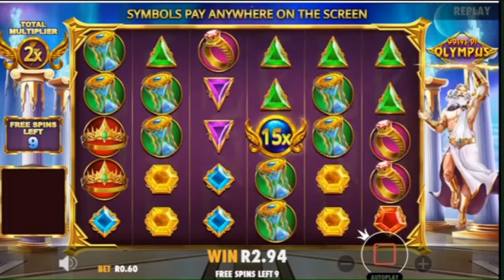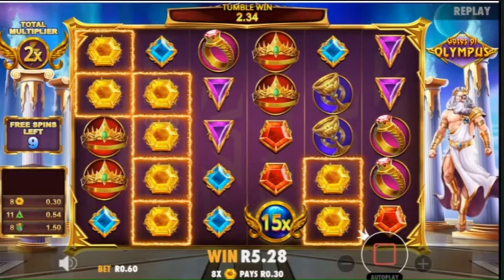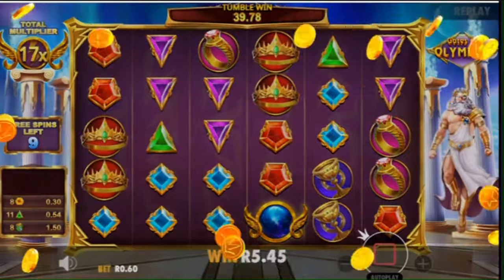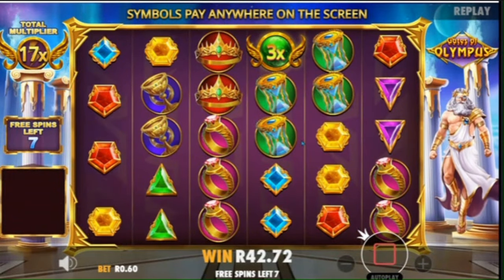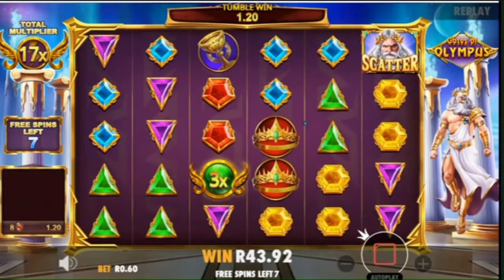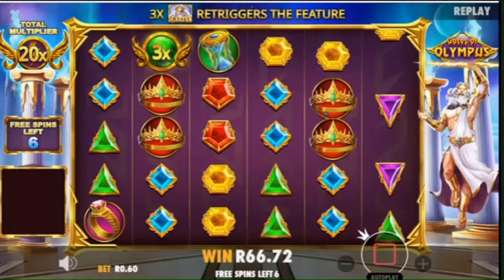This is the re-trigger there. He has a 15 times. Okay, let's see how far this tumble can go. Oh, 15 times is a good start. $89 there. If I'm not mistaken, I think the max win on a 60 cent spin is about 3k.